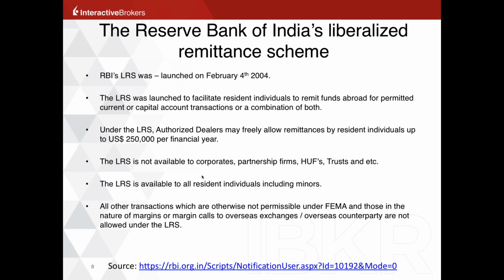What I've also included on this page is a source link to the Reserve Bank of India's website, which shows you the Liberalized Remittance Scheme.